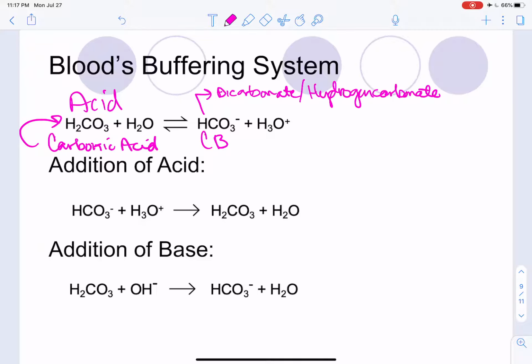Now, what happens when we have addition of acid to the system? And this is really important because it's very important that our blood does not get too acidic or too basic because we can die. Well, when we have addition of acid to our system, the conjugate base here in the bicarbonate system says, I am the hero, and because I am a base, I will take care of the acid and I will neutralize it. So bicarbonate reacts with the acid, neutralizes it to form water and carbonic acid.